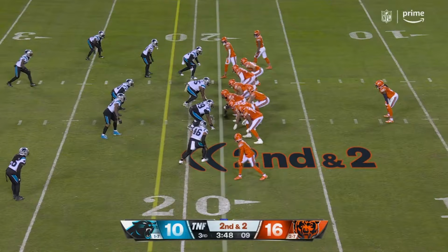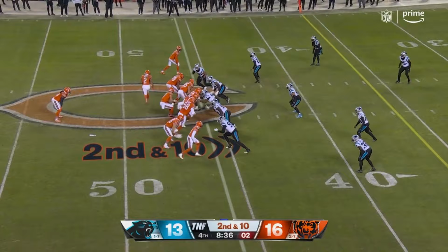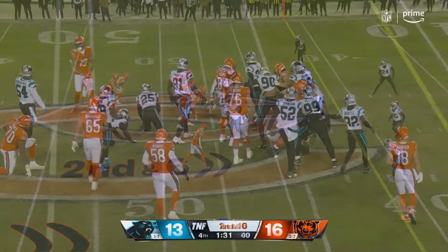Second and two. Second and eight. I think him and Witt are going at it after the game. Meanwhile, Foreman starts. This time moving the pile. So from the 49 out, and you know, they used that timeout. He has to go through this. It's not easy. But until Carolina is able to get better pieces around him at receiver.